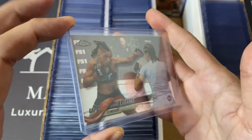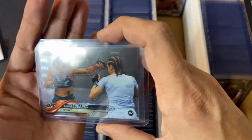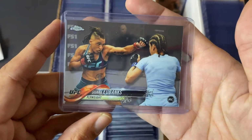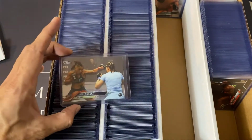That is not the greatest pull. I thought it was a refractor. It looked refractor-ish when I pulled it out, didn't it? No, this is not a refractor. It's just a Saijara Eubanks rookie card. So that is going to go to you, my friend. I wish you would have gotten a better pull.